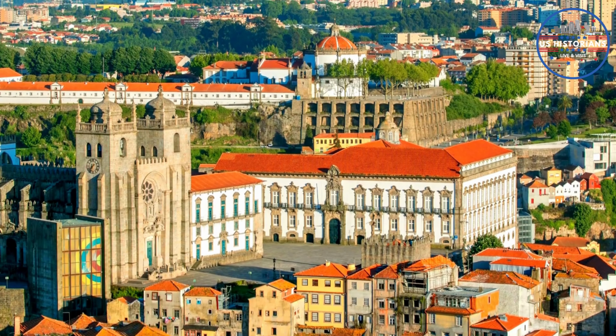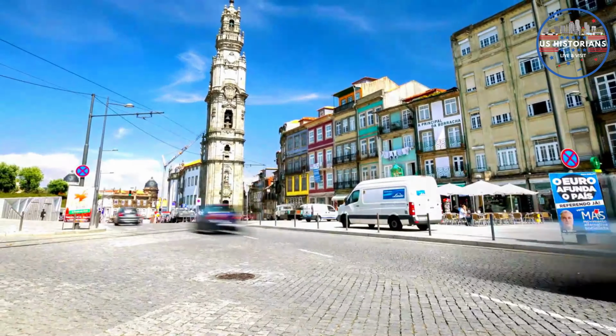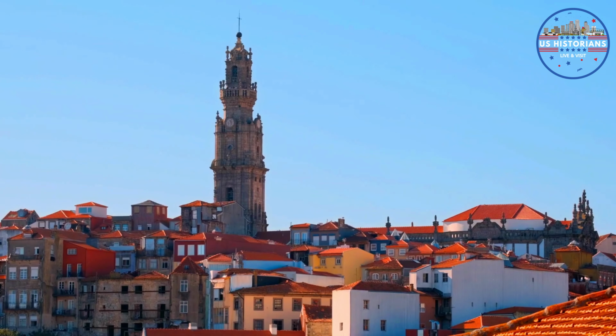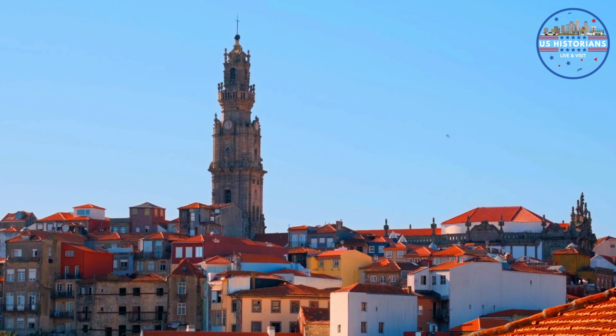From here, you can see the river, the Baroque churches. There is a rule that says no building can be bigger than this one, which I love. The only annoying thing is having to avoid people. Seeing this historic building should be high on your list of things to do.